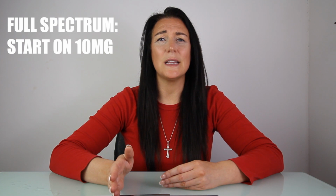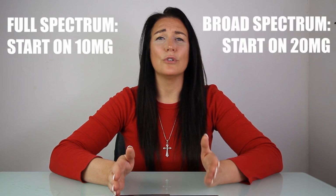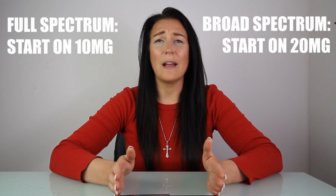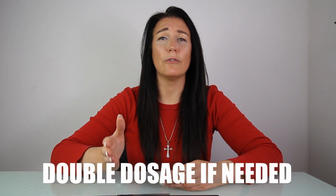So the best thing to do is, for a full spectrum product, start on 10 milligrams a day. If it's a broad spectrum product, start on 20 milligrams. You need more with a broad spectrum because it doesn't have the THC in there. After 7 days, if you haven't noticed much of a difference, then increase it by double. So you would go from 10 milligrams to 20 milligrams with a full spectrum, or 20 milligrams to 40 milligrams with a broad spectrum.